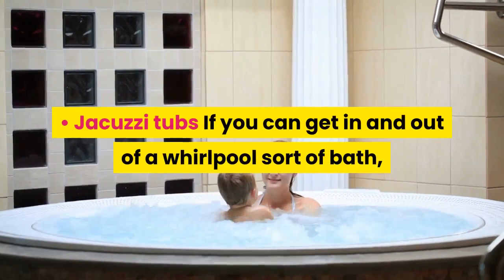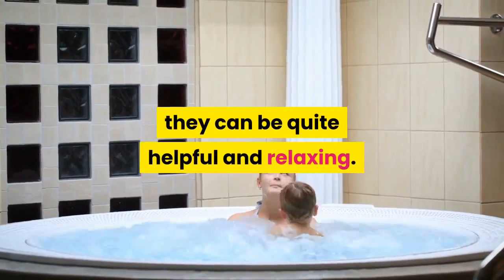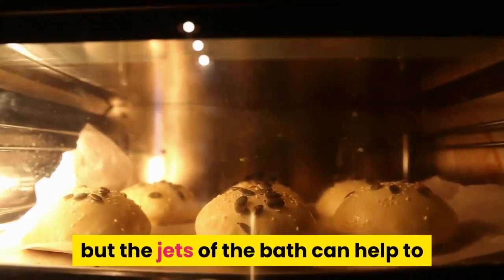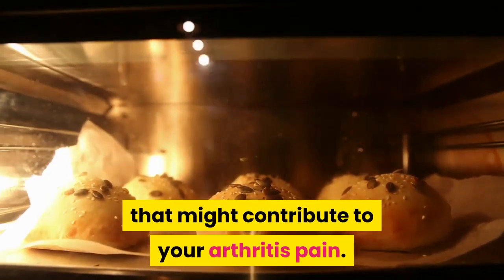Jacuzzi tubs. If you can get in and out of a whirlpool sort of bath, they can be quite helpful and relaxing. Not only are you immersed in hot water, but the jets of the bath can help to knead away any other tension in your body that might contribute to your arthritis pain.